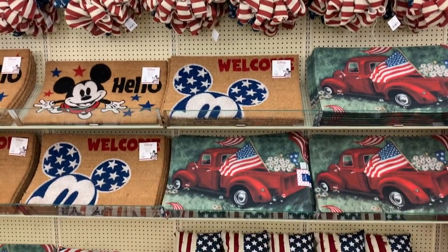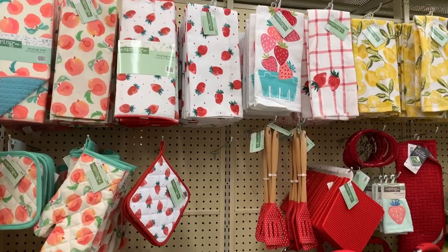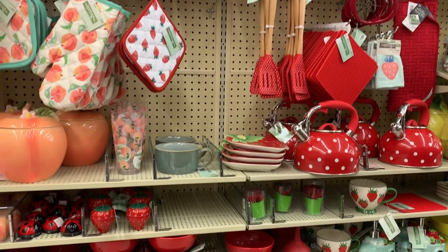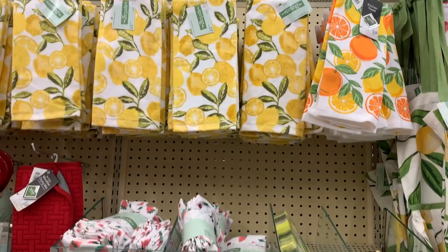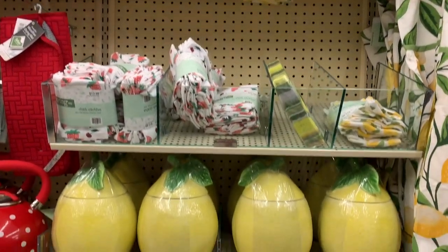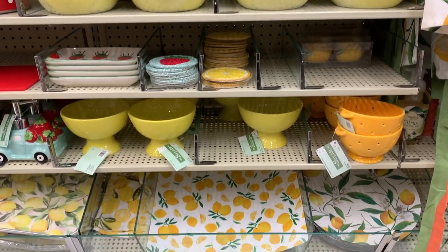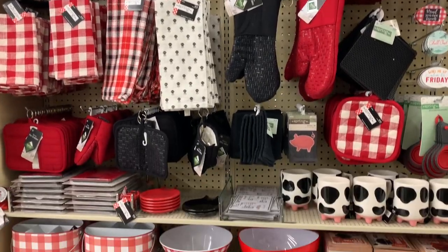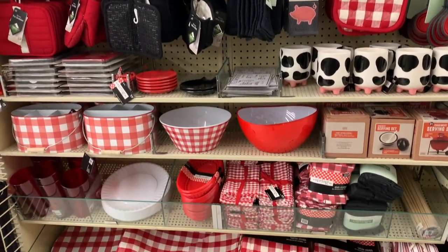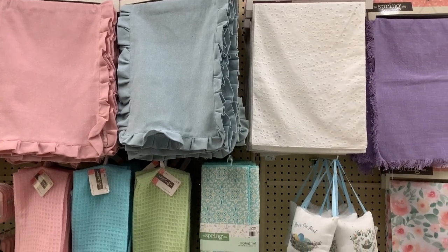Last but not least, let's talk about their seasonal decor. They were still putting out their 4th of July decor while I was there, but there is a little glimpse of what they had. I love this kind of festive fruit look. Lemons are a great summer decor piece if you want to add even just a jar, an empty jar or a vase of lemons on your kitchen island. That's a pretty look, or on your kitchen countertop if you don't have an island.